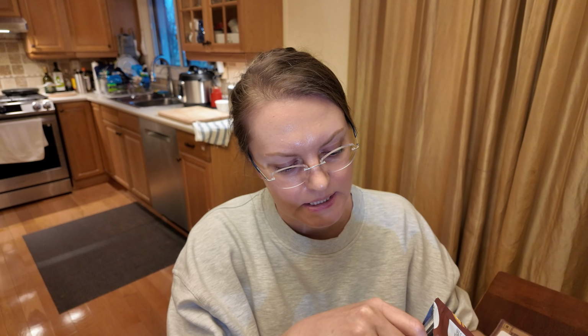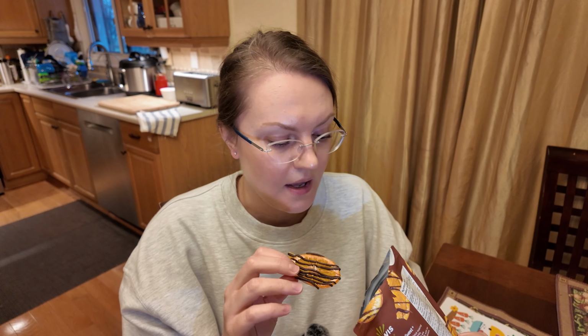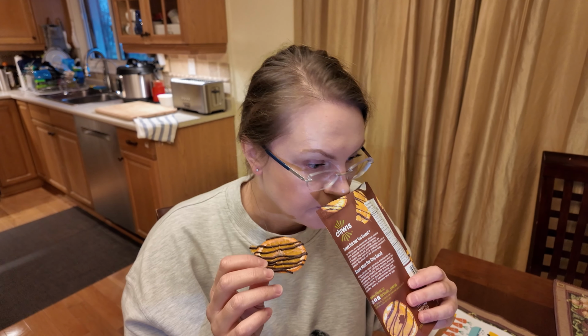All right, let's dig in. I believe when I opened this bag just now, there are probably about 10 pieces there. And these are whole pieces of orange, very thinly sliced and just drizzled with chocolate. Smells delicious. It has this orange zesty kind of smell, and very, very pleasant. And let's try it.